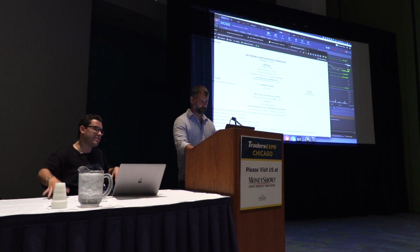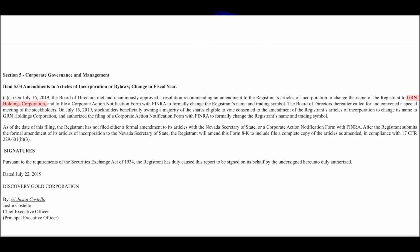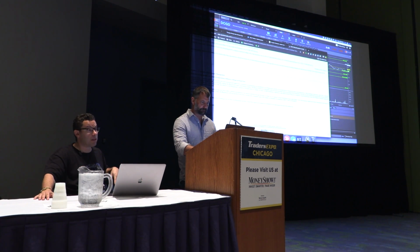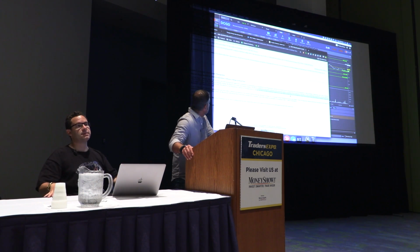So there was a catalyst, no press release, which is probably why it's fading today. Most people don't read the SEC filings, but here is the SEC filing. And you can see that they're changing the name and the trading symbol down below to GRN Holdings. If you do a Google search on GRN Holdings, you go to GRN Funds, you see who he is. You see that he's been consolidating a lot of marijuana companies. He manages $1.15 billion. So I'm not just trading any penny stock.